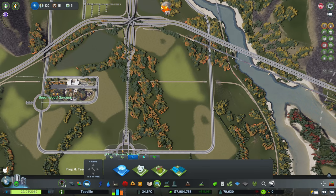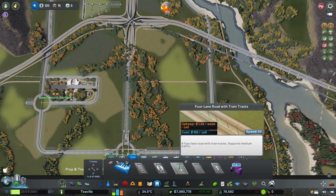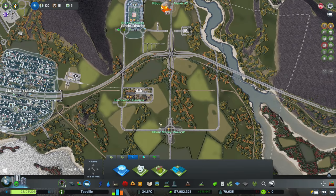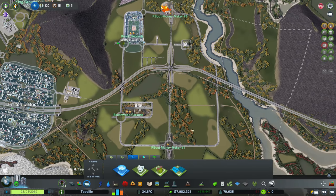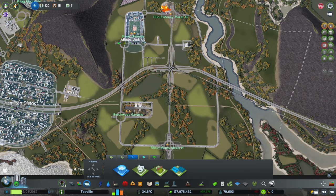And then connected near that, we are also going to use some of our tram tracks as well. So, whoa, a lot to do. So let me just put the districts in here and we can get started planning this out and building the roads and putting all our mass transit in.